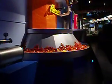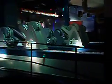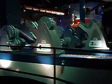And with our milk chocolate made to perfection, we then add peanuts, almonds, and other extras to create a world of wonderful chocolate treats. Here you see the completely automated wrapping machines, putting the finishing touch on Hershey's world-famous chocolate and candy products.